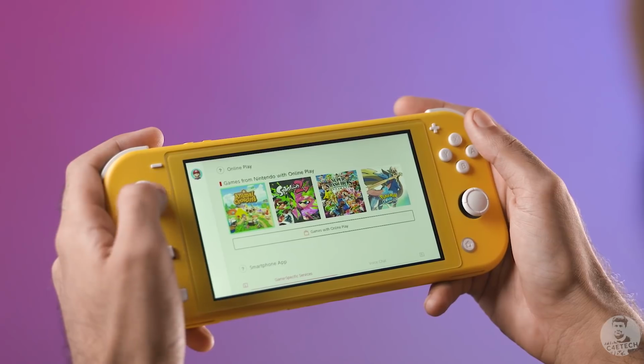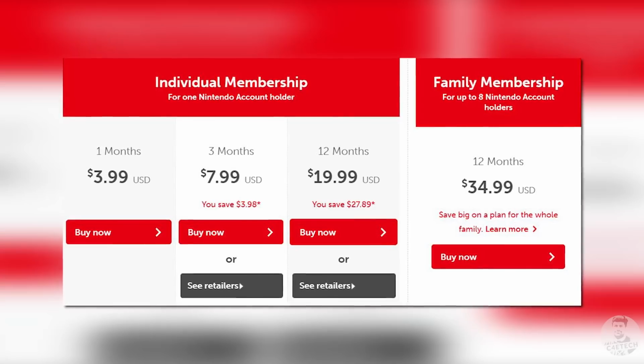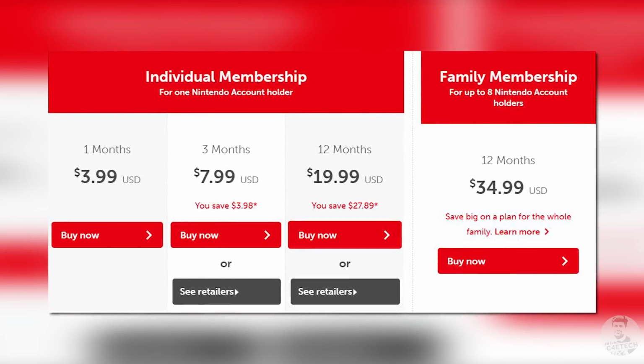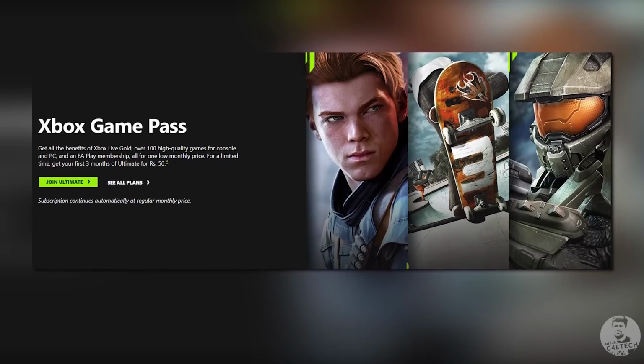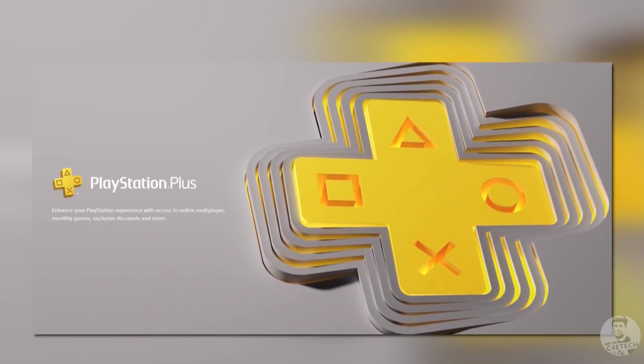It's kind of like what Xbox Live is, and of course, it's a paid subscription. So it's $20 for 12 months, which at face value, I'll admit is a pretty good deal. Except, well, let's compare it to what the competitors have on offer. Xbox Live is now called Xbox Game Pass, and we have various tiers of it. On the Sony side of things, we have PS Plus.